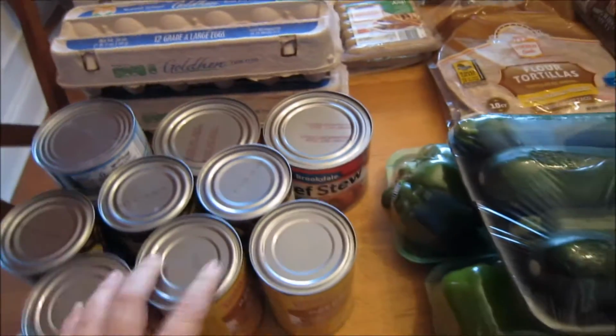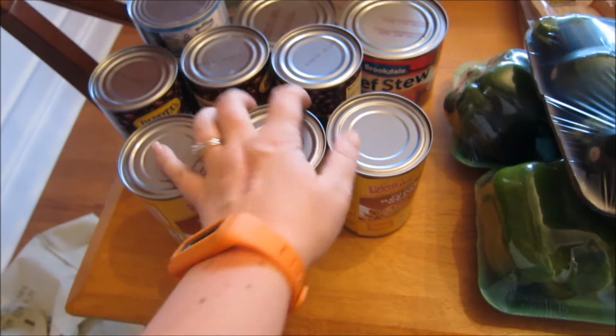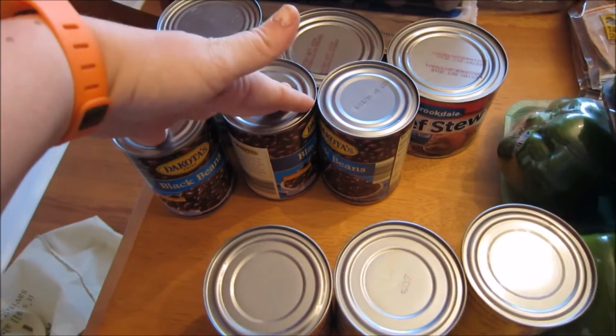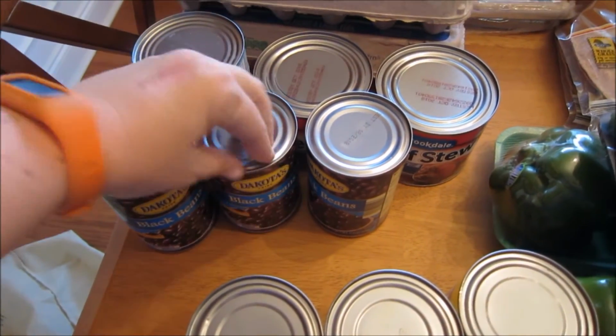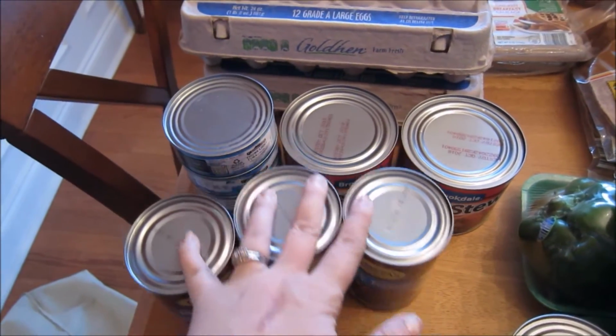And then we've got some of our canned stuff. I got some refried beans because I like to have those on hand for Mexican pizzas because that's a really quick, easy dinner. Got some black beans because we were out. I use those for a variety of things, and I'm planning on making chili this week, so at least one of those cans will go to that.